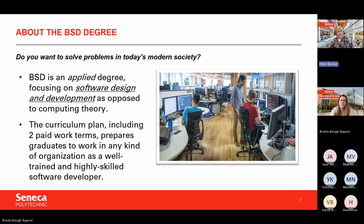Hi, Kristen. Hopefully everybody's doing well. About the BSD program in particular, really what makes it different in the computing space is it is really an applied degree. So the focus is really on building enterprise systems for the workplace, very large companies. Okay, so it is an applied degree. So you really work on design and development, as opposed to computing theory that you might see in other similar programs.